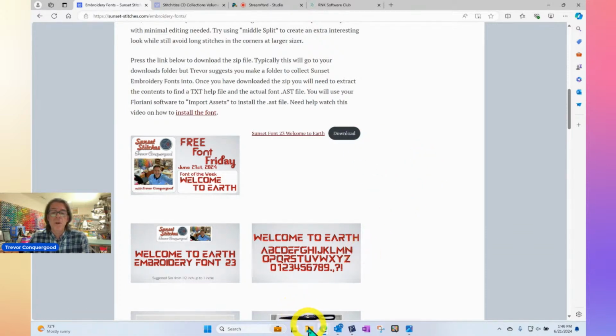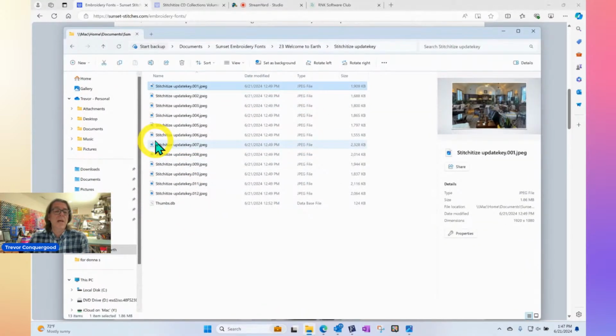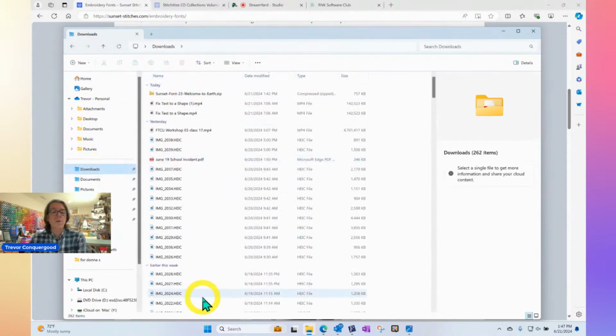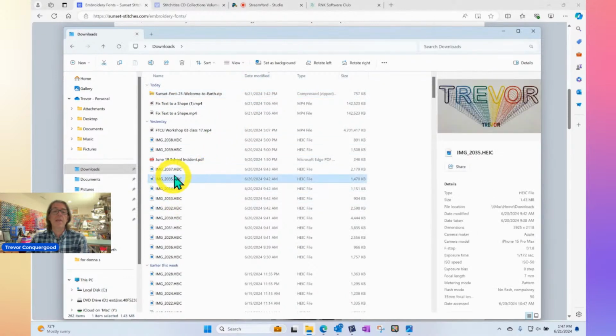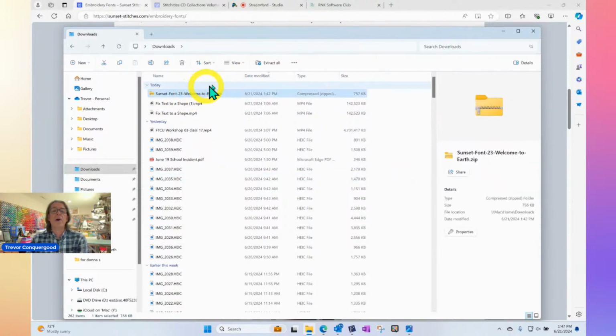If you bring up the yellow file folder called Windows File Explorer, this is how you can browse your folder locations. If I find downloads, these are all the things I've recently downloaded. And right here is the zip file we just finished downloading. If I click it to select it, an option to extract it appears up on my top here. Let me click on something else, like one of these pictures, and notice there's no extract up top. But when I click on a zip file, I get that option.